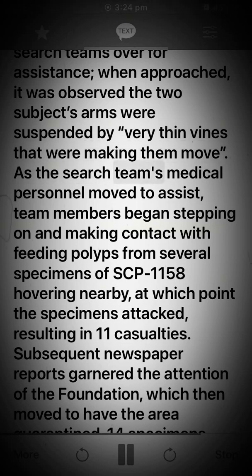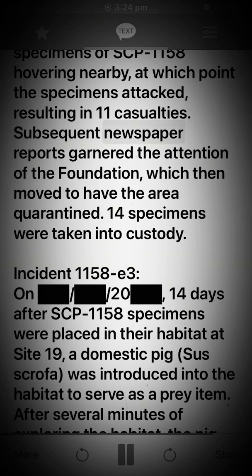When approached, it was observed the two subjects' arms were suspended by very thin vines that were making them move. As the search team's medical personnel moved to assist, team members began stepping on and making contact with feeding polyps from several specimens of SCP-1158 hovering nearby, at which point the specimens attacked, resulting in 11 casualties. Subsequent newspaper reports garnered the attention of the Foundation, which then moved to have the area quarantined. 14 specimens were taken into custody.